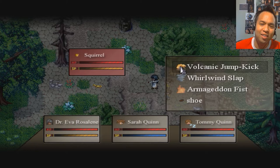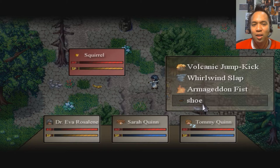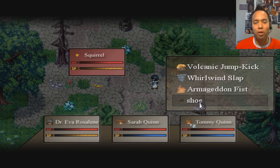Realistically, I want to do a shoe. I feel like this is gonna be hilarious though. I don't want to hurt the golden. You're all gonna hate, you're gonna all think I'm boring and hate me that I'm picking the shoe, but I'm gonna start with a shoe and see what happens.